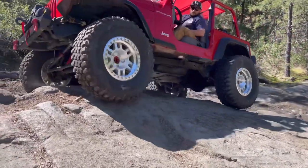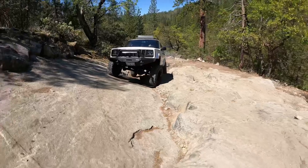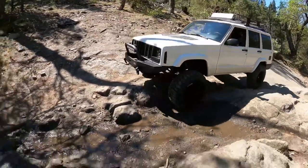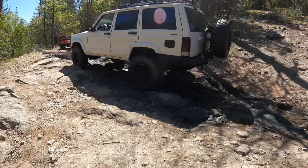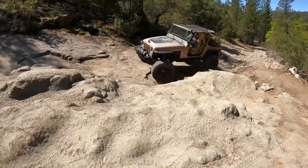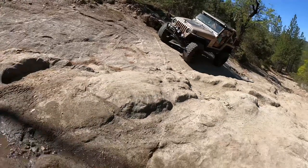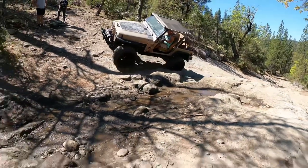Now don't be intimidated by this trail. This trail is actually pretty simple, and a stock vehicle with 31-inch tires can easily get along up this trail. Yeah. Got it. Spider monkey over here.